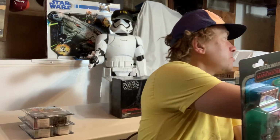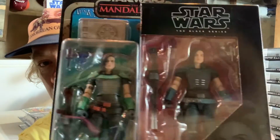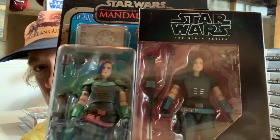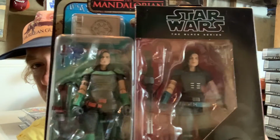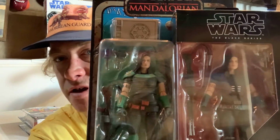And then let me grab the other Cara Dune figure I have. And yeah, different color scheme. As far as the face sculpt, I think the vintage carded one looks better. There we go. But yeah, different color scheme. Tell me what you think. Which one is your favorite? I'm liking this one better. But then I'm also a fan of the vintage card scheme that they do. I think that's really neat. She comes with her huge gun. She comes with a blaster and then a knife.